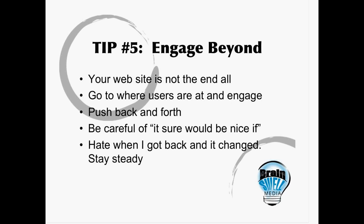The website is not the end of it all when you're putting together your sellable website strategy. Sellable meaning you can sell it to a user and you can sell it to your advertiser. As you've talked about on other calls, you've got more than your website. You know who your users are, and you're going to have to engage with them.